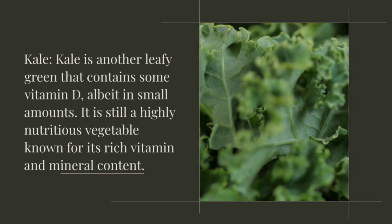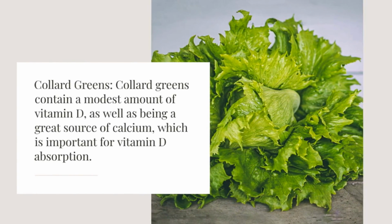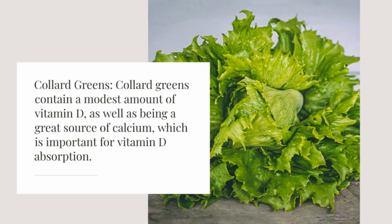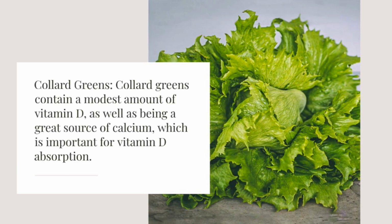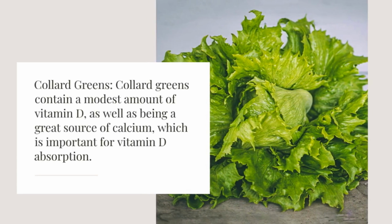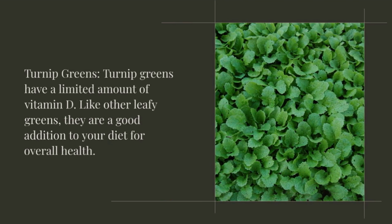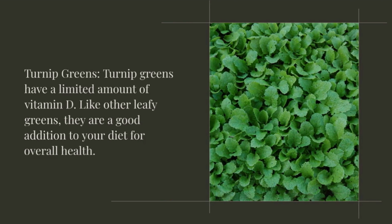Collard greens. Collard greens contain a modest amount of vitamin D, as well as being a great source of calcium, which is important for vitamin D absorption. Turnip greens. Turnip greens have a limited amount of vitamin D. Like other leafy greens, they are a good addition to your diet for overall health.